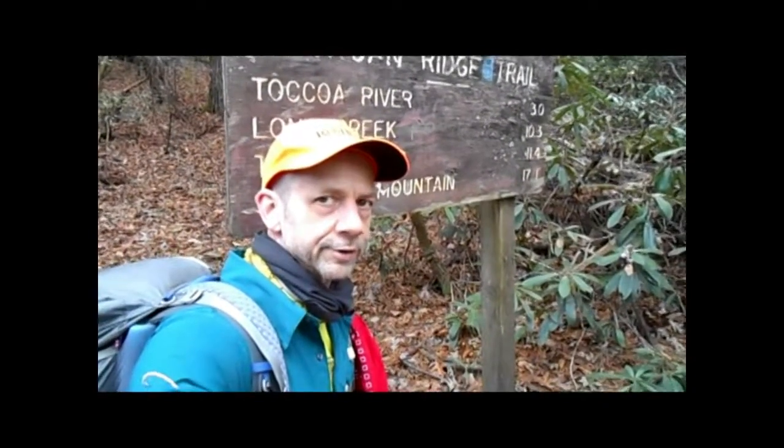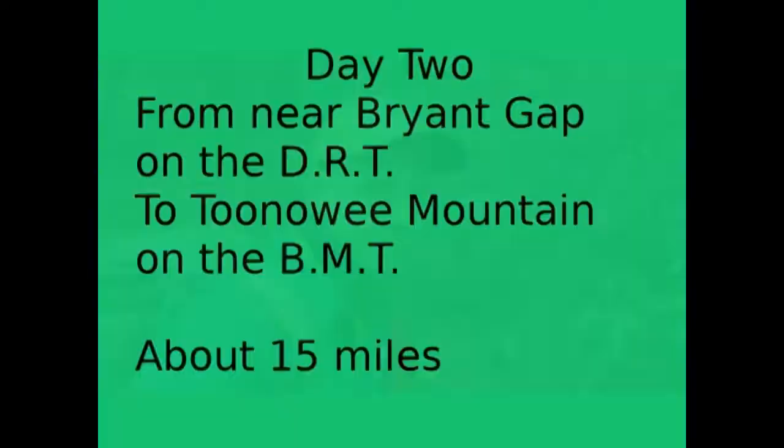According to the sign, I'm 3 miles from the Toccoa River and 10 from Long Creek Falls, which is where I'll get off the BMT tomorrow. Right now I'm going to go find somewhere to camp.